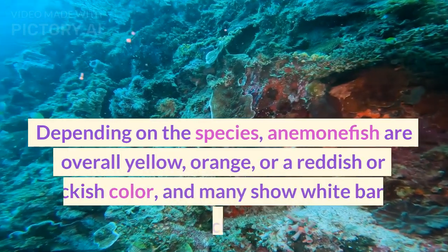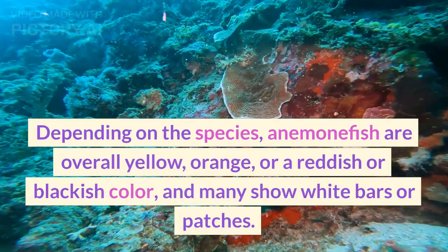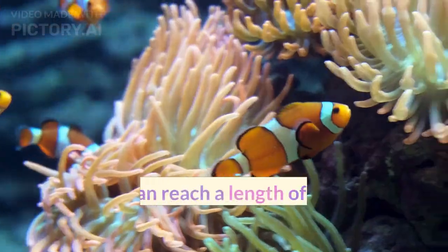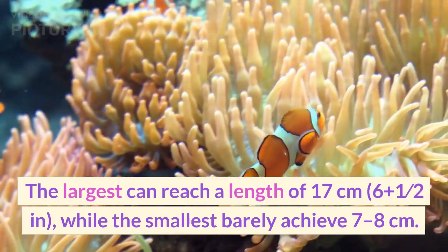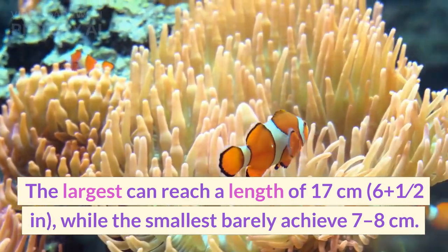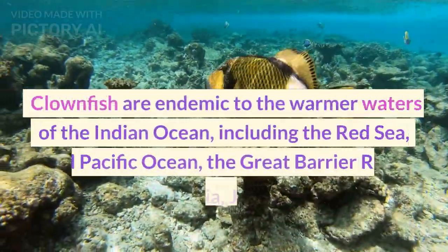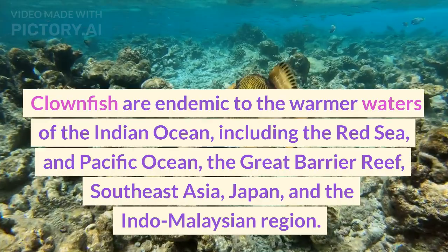Depending on the species, anemonefish are overall yellow, orange, or a reddish or blackish color, and many show white bars or patches. The largest can reach a length of 17 centimeters, 6 1/2 in, while the smallest barely achieve 7 to 8 centimeters.